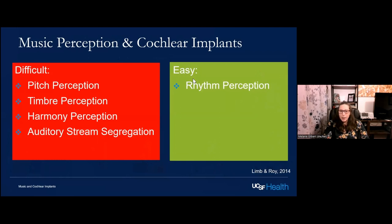So I was asked to talk a little bit about the areas where people with cochlear implants struggle with music perception. Specifically pitch perception, timbre, harmony, and auditory stream segregation, which is the ability to hear different instruments at the same time or different voices at the same time. One area that is very easy for people with cochlear implants is rhythm perception. So we do a really great job at that. And cochlear implants do a really great job, generally speaking, with speech perception in quiet. But music, because of these difficult areas, can really vary.